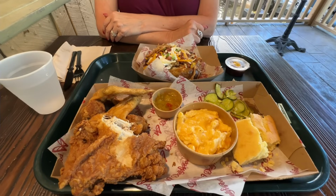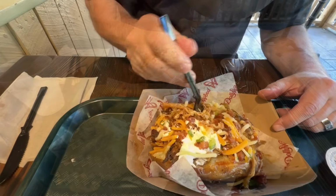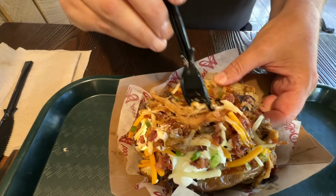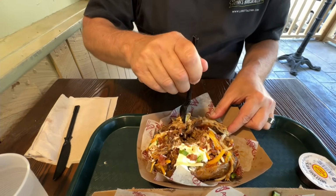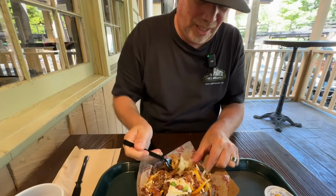I mean, it all looks good visually. All right, I'm gonna try it. There's a lot of pulled pork in there. Let me just show you. Look at all that. Can you see that, Bobby? I can. Look, there's a bunch. I'll get some of that, get some of that potato. I know I'm going to. Trying to get it all.